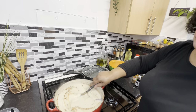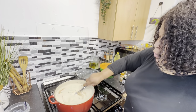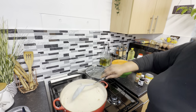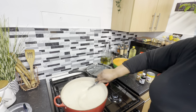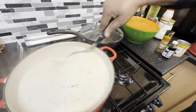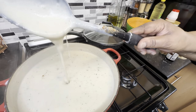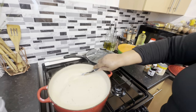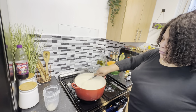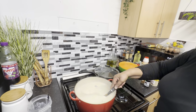Guys, I do it so regularly, so I know what I'm doing. Yeah. It's the right amount of spice. Not too much. Wow, just look at that. Guys. That's creamy and nice, creamy. That's how I like my porridge. I love porridge white and milky. I don't love black porridge. Or brown porridge. I love my porridge creamy and white, milky.